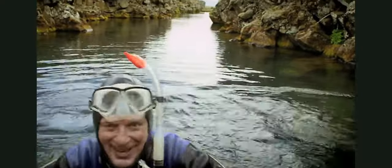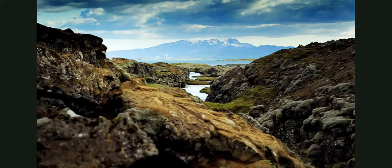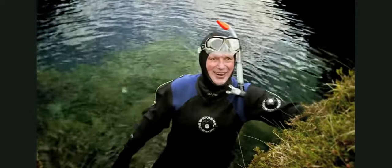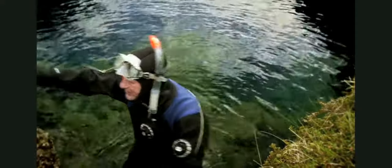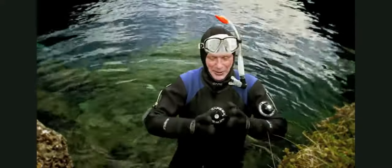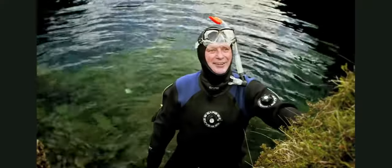Boy, that's truly amazing. I'm literally at the boundary of creation in Iceland. On my left is the North American plate right here. I can put my hand on North America. I can reach over here and put my hand on the Eurasian plate. And this is the very spot where the Earth is spreading open about an inch a year, about your height in your lifetime.